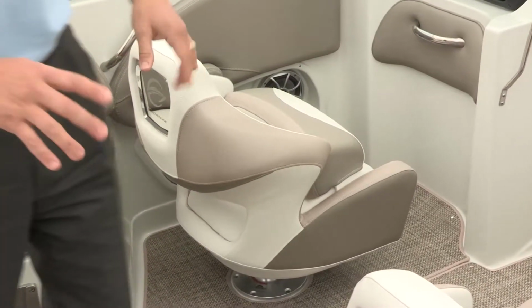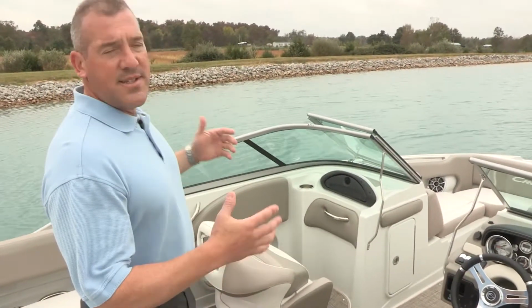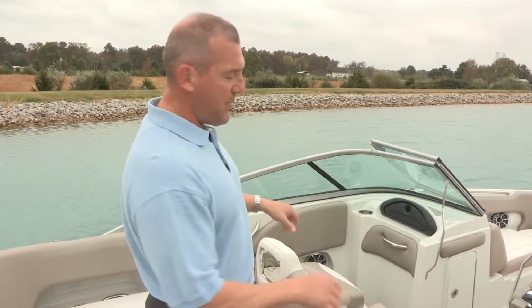One of the exciting features of this boat is the bucket seats at both the driver and the passenger. These are the deluxe bucket seats. They're suspension seat bases that help reduce the pounding when on rough water. They also have flip-up bolsters, both the driver and the passenger. Also have the stainless steel accent and logos.